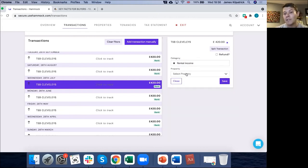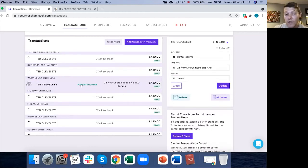It's less useful for income because obviously there are a lot more expense categories, but I can just search there, select rental income, and it finds it. Then I can select my property. I've only got one tenant in there, so it automatically finds it, and I hit save. So you can see this bank transaction is now assigned as rental income for 23 New Church Road, and it's linked to the tenant James.